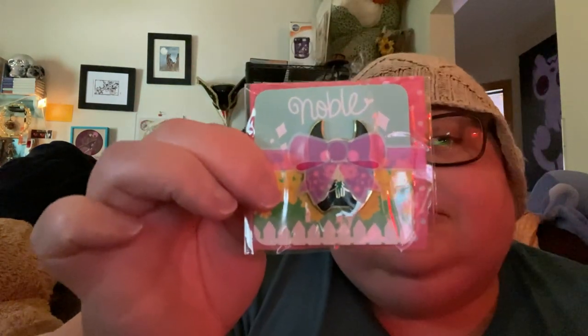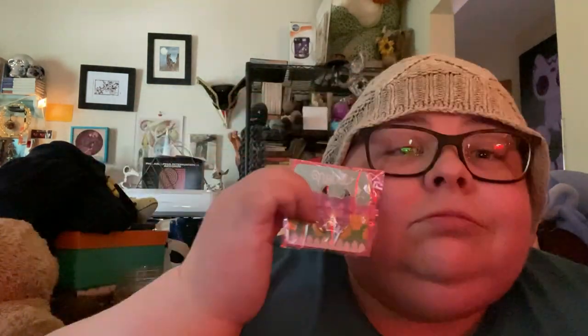Okay, this is the bag the things came in. It is so good. I love fancy little bags. Noble's adorable business card. A bread frog for Gnome, because Gnome's birthday was recent and Gnome is a fan of frogs. I got myself a Noble pin because I love Noble.